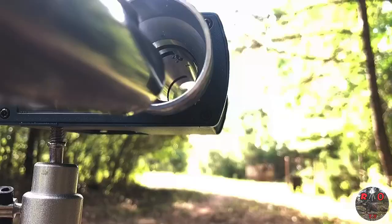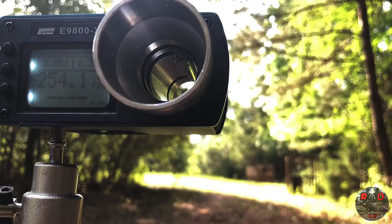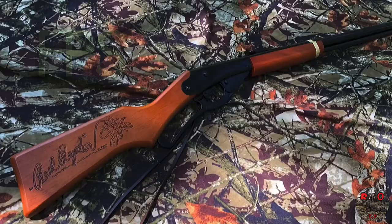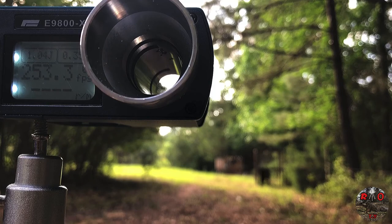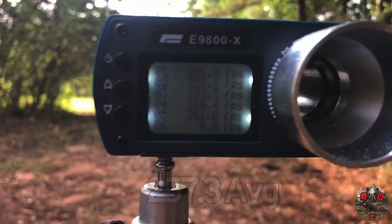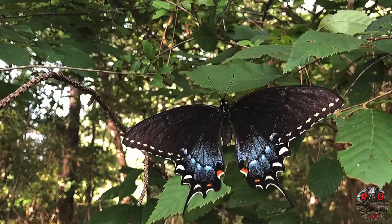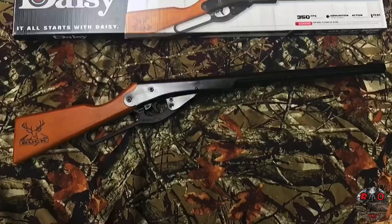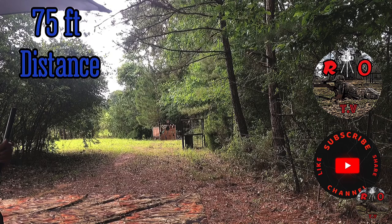Now let's test out the feet per second on these rifles. First up is the Buck. Let's do some plinking now with the Buck 105. We're shooting at 25 yards or 75 foot distance.